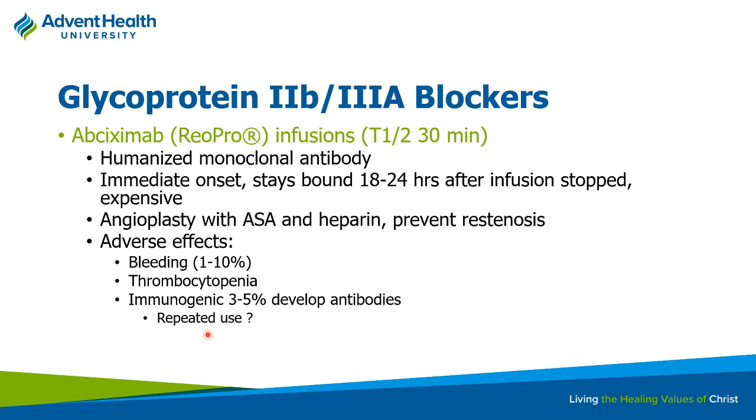So there's a couple of drugs that can do this, and that includes things like abciximab. Now immediately you already know what kind of drug this is? Monoclonal antibody, right? So you already know some risk associated with that. And this is a monoclonal antibody targeted specifically against that 2B3A receptor. It's like a heat-seeking missile essentially to block that receptor on the platelets. You'll typically see this used in angioplasty along with things like aspirin and anticoagulants like heparin, and that helps prevent restenosis, right? So either during the procedure or maybe in the immediate aftermath thereof.